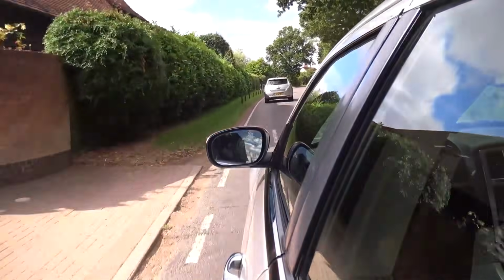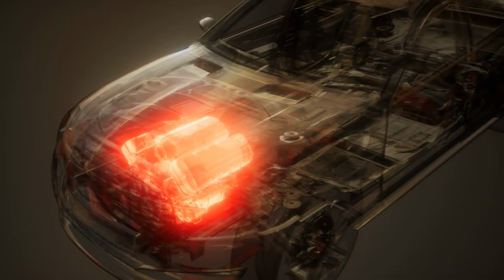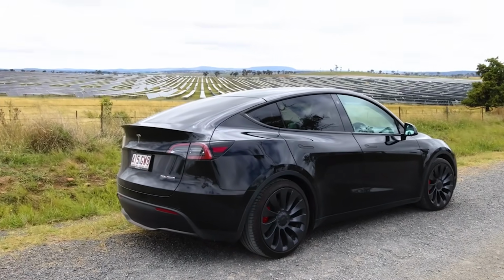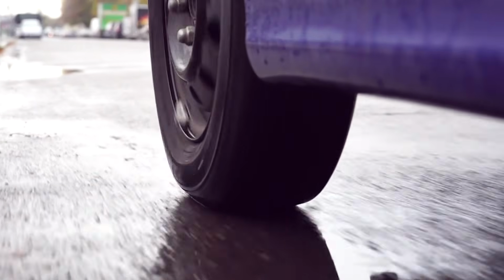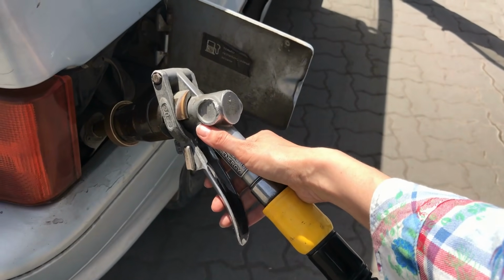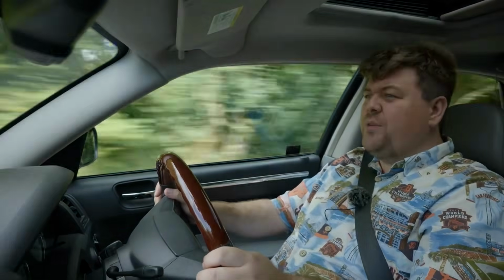The Department of Transportation's data is clear. For every 1 psi drop in pressure across all 4 tires, fuel economy drops by approximately 0.2%. That sounds insignificant until you factor in that the average American vehicle is running tires that are 8 to 10 psi below optimal. That is a 1.6 to 2% fuel economy penalty that is active permanently. Every day, every trip, every mile.